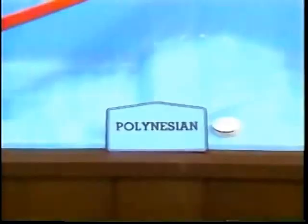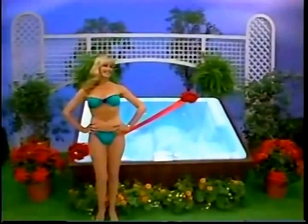A recliner spa. Spa by Polynesian. Completely portable. For indoors or out, just fill and plug in. It's all equipped and ready. The Poly Recliner by Polynesian.